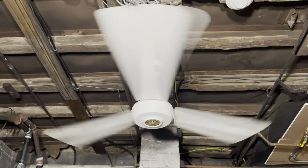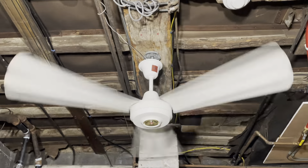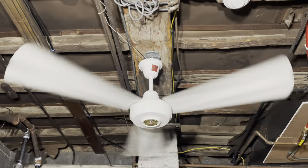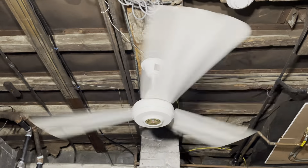Yeah, it's not exactly speed 5, but it's close to it. It's a little bit above speed 4 normally, but not by much. But it's moving a very good amount of air just on speed 4.